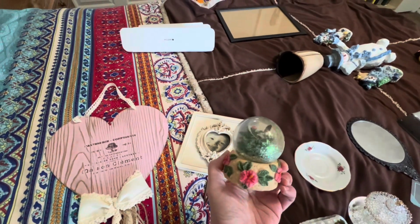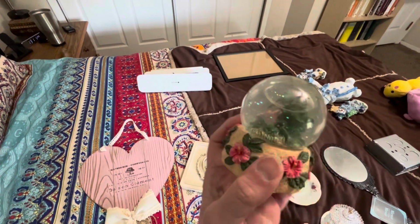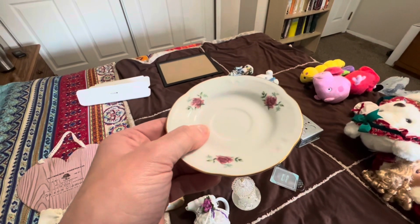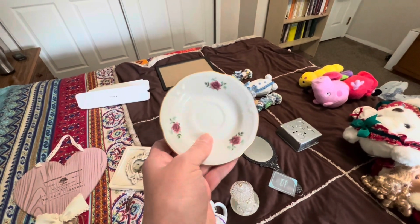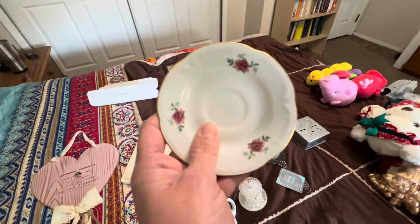Then I found this. This was $1.25. It's a little bit cloudy. It's got a bird in it, but I don't think she'll care that it's a little bit cloudy. It's for this little, what do you call it, a saucer for a teacup, but I thought she could maybe put her rings or something on it. Because she just, see, it's got the pink flowers. She just really likes the style.